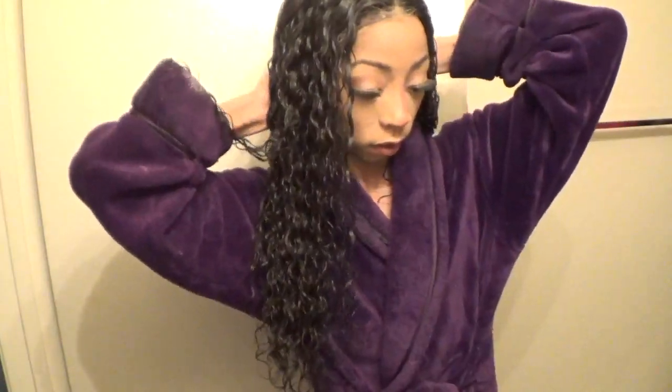Make sure you get the product all up in your hair, and once it's all up in your hair, then you can take more and do the same thing to the other side. I'm gonna just be honest with you guys. My hair takes a lot of this stuff because it's very thick inside, so if your hair is very thin, you might only need a little bit.